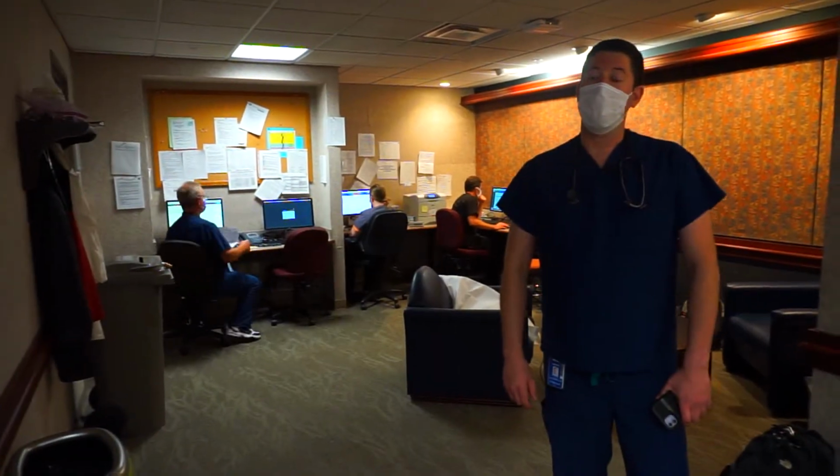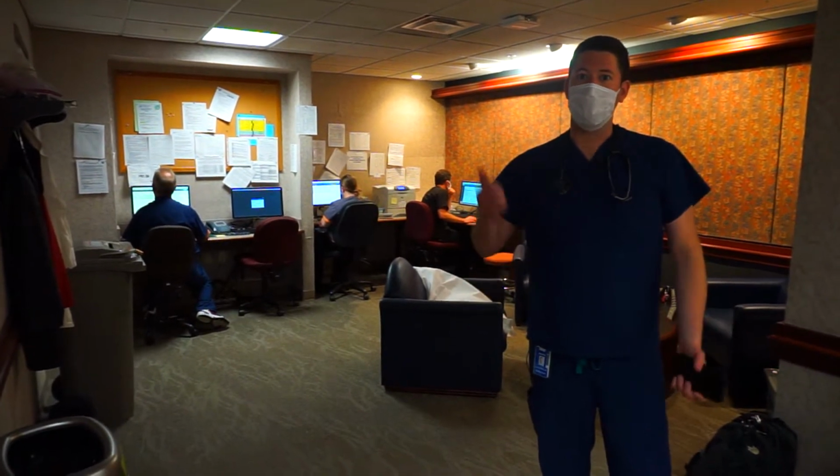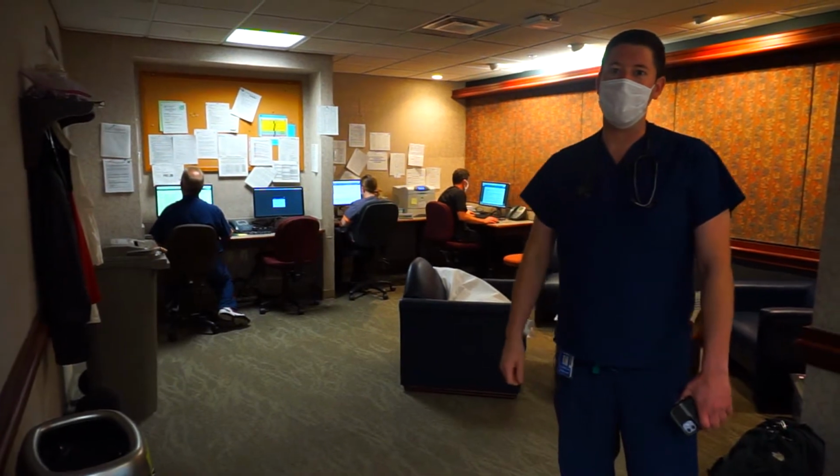All right, this is our main physician lounge here in the hospital. While all of the doctors come in here and work together, as you can see, it's also got mainly residents and our faculty here working hard.